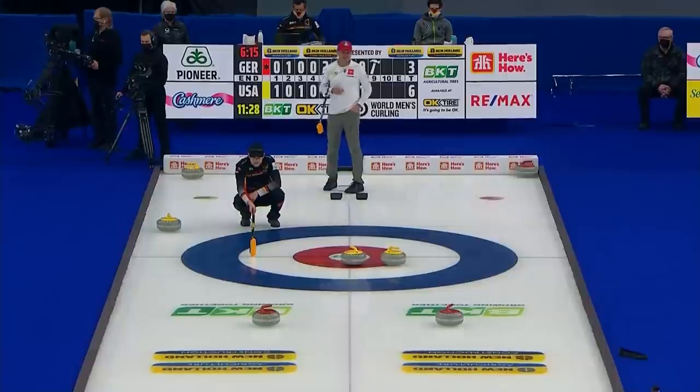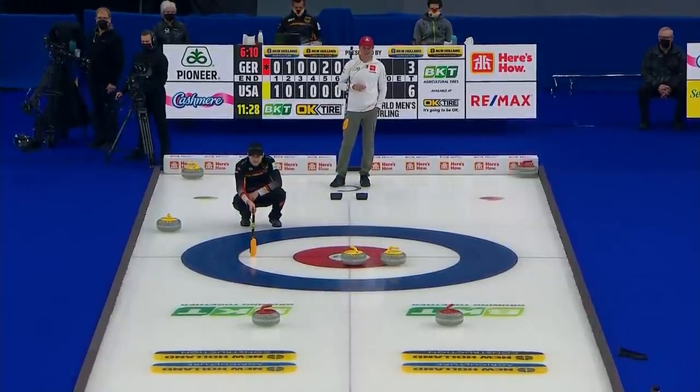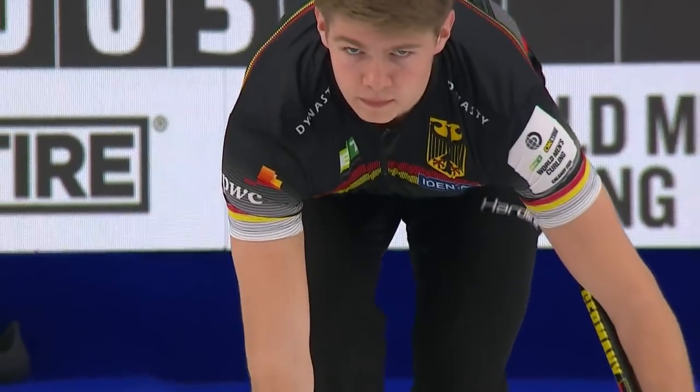Here's the chance for that freeze into that pocket. It's a good opportunity to really set up a good end here. This one's made just right.